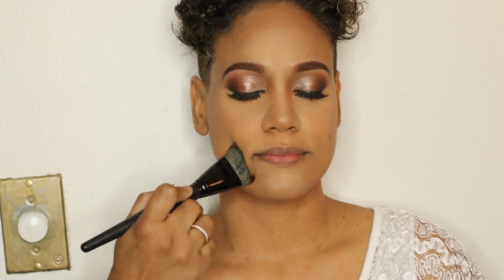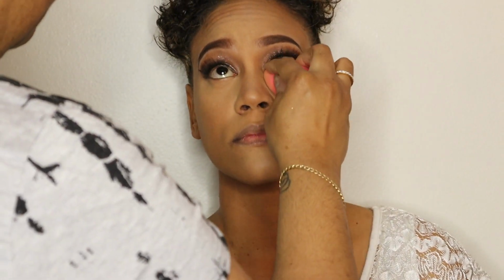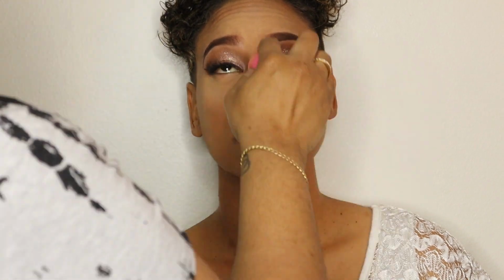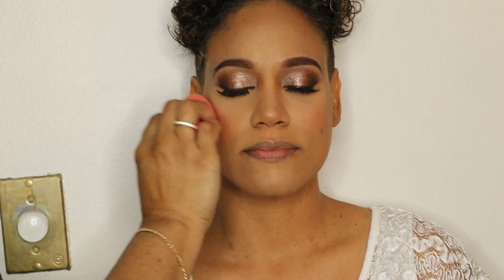Alright, so now I am going in with another MAC Mineralized Skin Finish. This is in the color Medium Dark, and I'm just setting all the areas where I didn't put the Laura Mercier powder. So anywhere where I didn't powder, I'm just setting that with that MAC product. I wanted to brighten up the under eyes just a little bit more, so I went in with another MAC Mineralized Skin Finish, and this was in light, and this just gave some nice lightness under the eyes.